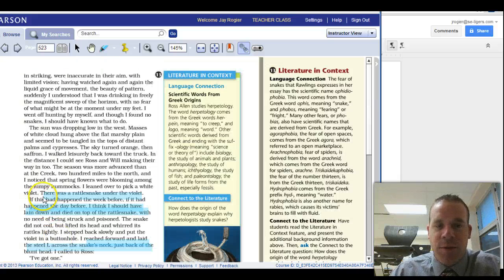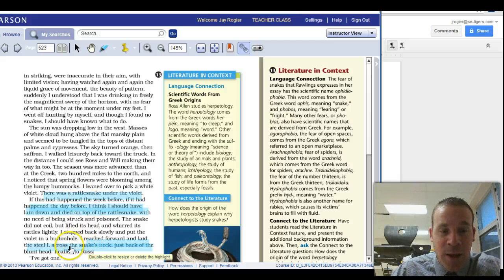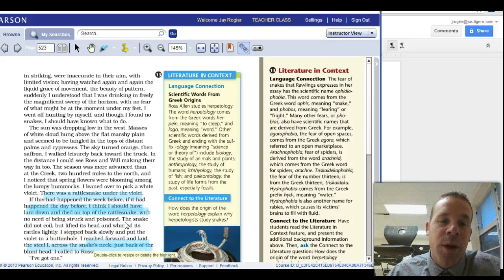And I'm right here on 523, there was a rattlesnake under the violet. "If this had happened the week before, if it had happened the day before, I think I should have lain down and died on top of the rattlesnake." And then this time she's okay with the rattlesnake under the violet. So that's one way. And another way, "I reached forward and laid the steel L across the snake's neck just back of the blunt head." She actually uses the L-shaped prong to help pick up the snake where she was afraid to do that before.